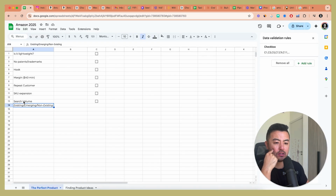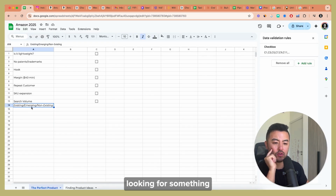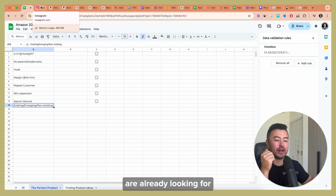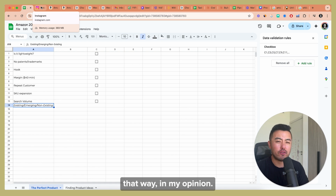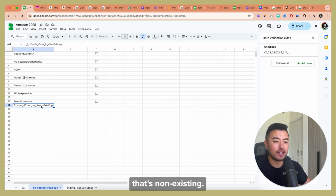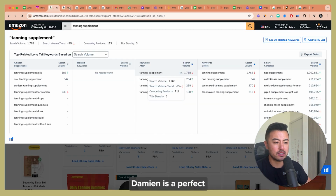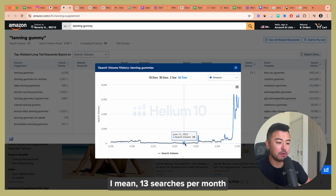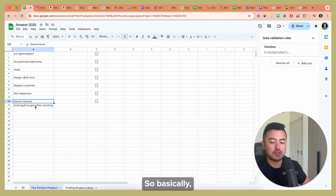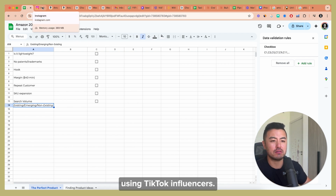I've always taught, in my course at least, that you should be looking for something that has existing search volume. Existing search volume means that people are already looking for this product. It's safer that way, in my opinion, but at the same time, that means that there is a lot of competition. However, if you look for something that's non-existing, Damien's is a perfect example, right? This is pretty much non-existing. 13 searches per month, I just categorize as non-existing. Very, very few people search for this, right? So basically, with non-existing, you can create these markets using TikTok influencers.